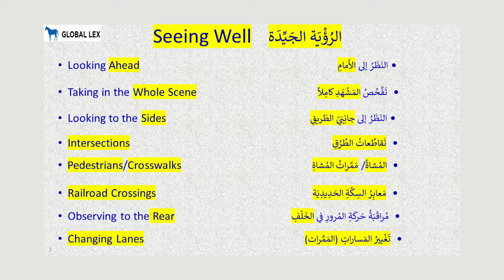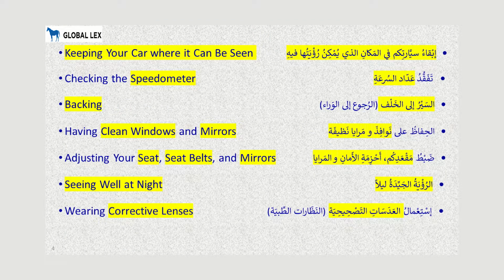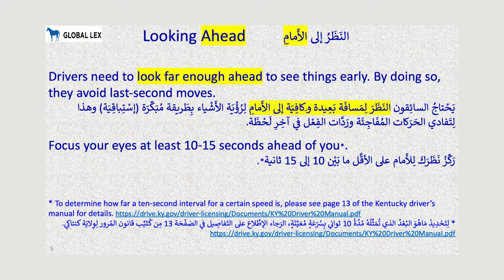looking ahead, taking in the whole scene, looking to the sides, intersections, pedestrians, crosswalks, railroad crossings, observing to the rear, changing lanes, keeping your car where it can be seen, checking the speedometer, backing, having clean windows and mirrors, adjusting your seat belts and mirrors, seeing well at night, wearing corrective lenses, looking ahead.